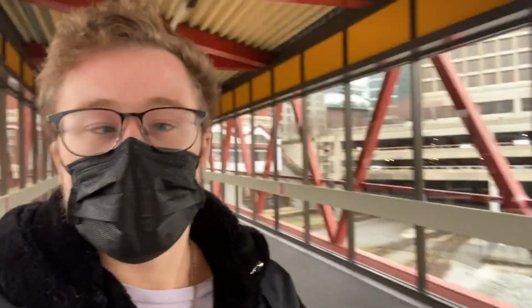So this is the terminal here to go to North Vancouver. As you can see, this is the SeaBus, which is basically like a little boat that takes you across to the other side. So we're going to go over there and explore and show you around the area. It's a pretty cool place. The views on both sides, you get views of here and the train tracks.